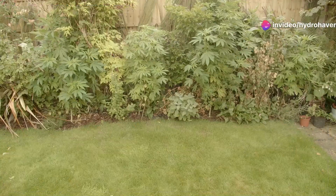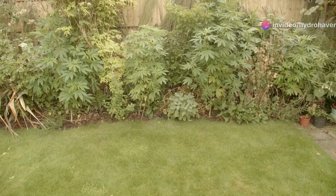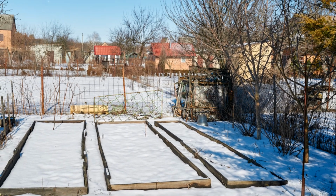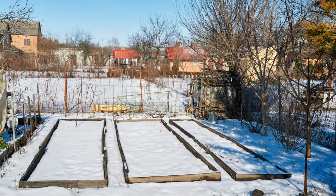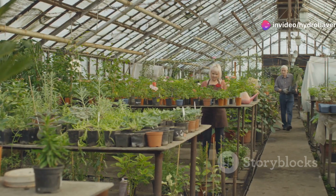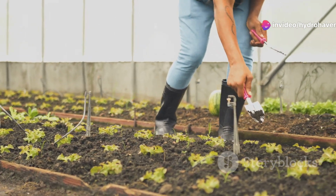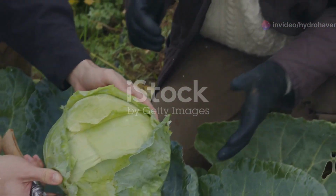If you have pets, it's important to take some precautions to protect both your furry friends and your garden. Use fencing or raised beds to keep curious paws out of your vegetable patches. Be aware of any plants that might be toxic to pets and avoid using chemical pesticides or fertilizers that could harm them if ingested.